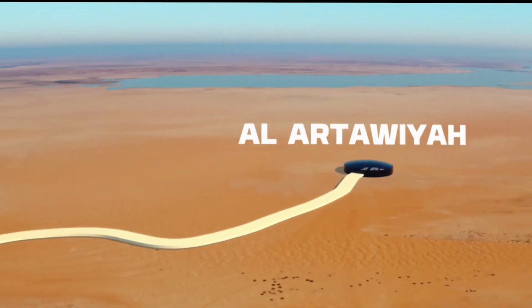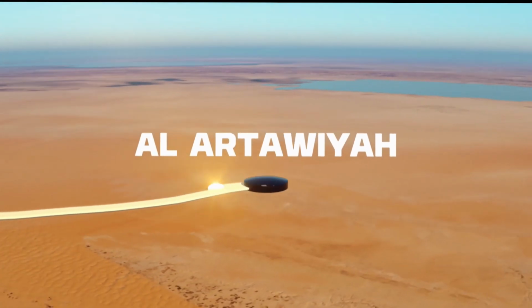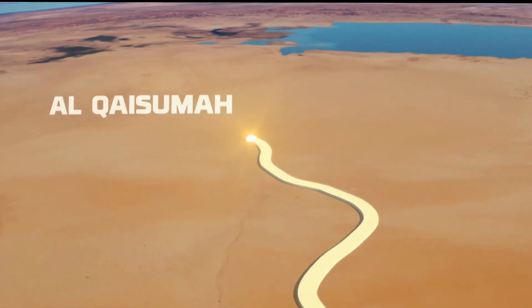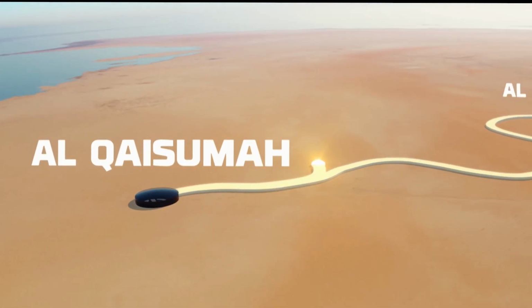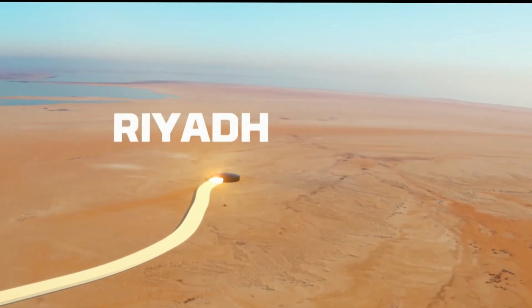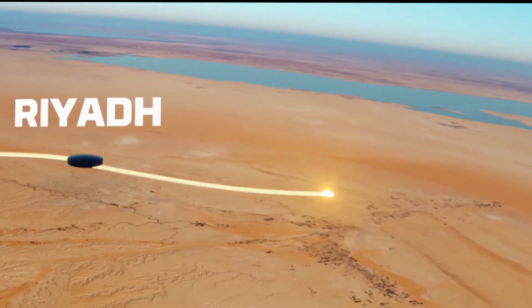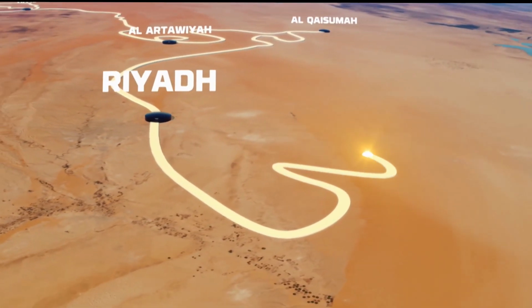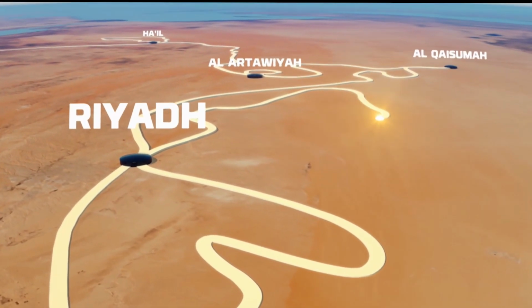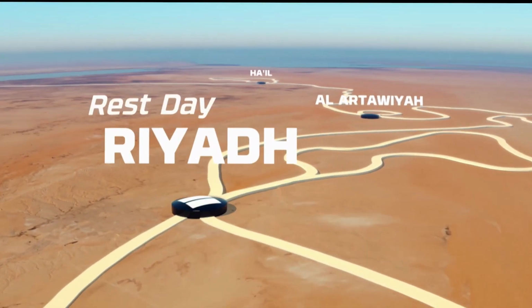Stage 2 from Hail to Al Atawahi is a marathon stage with a mix of sand and dunes. Stage 3 is Al Atawahi to Al Kasema, the second stage of this marathon with a mixture of sands and dunes and long, fast, flat sections to reach the destination. Stage 4, Al Kasema to Riyadh, first real navigation challenge with lots of tracks and then dunes and tracks to finish.